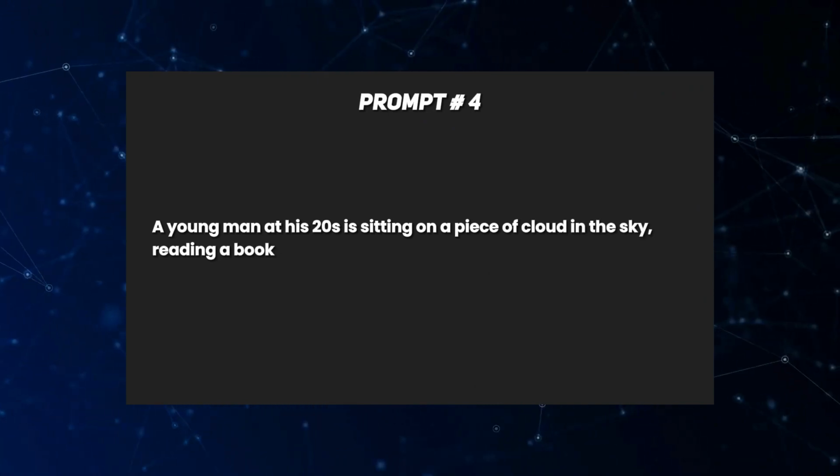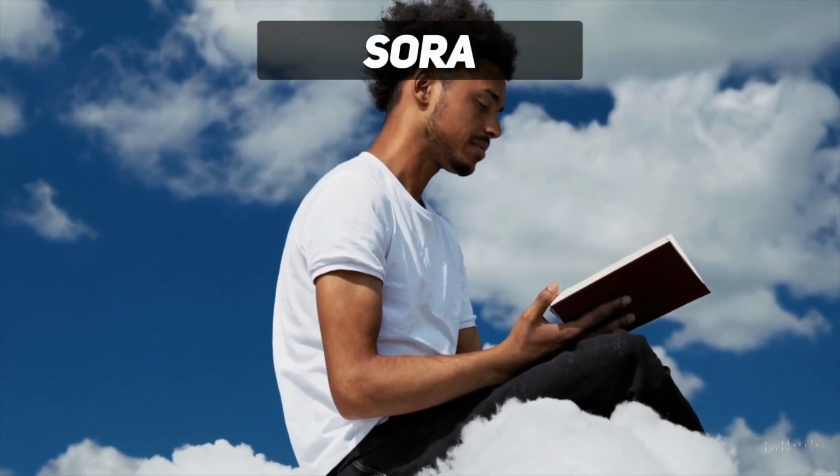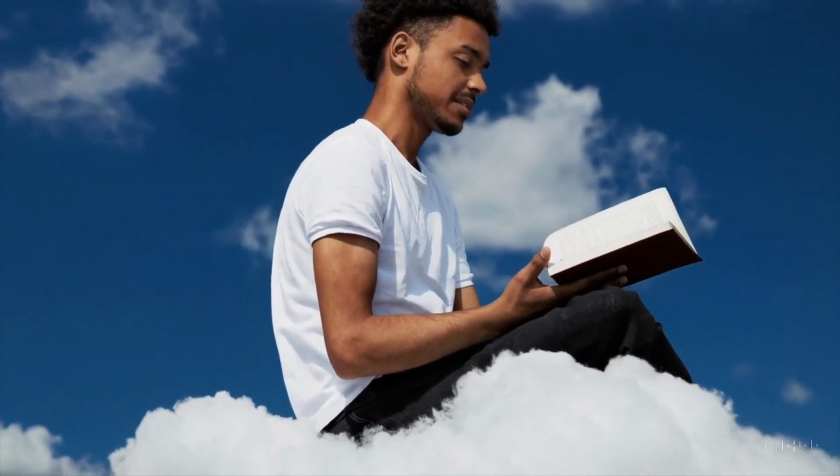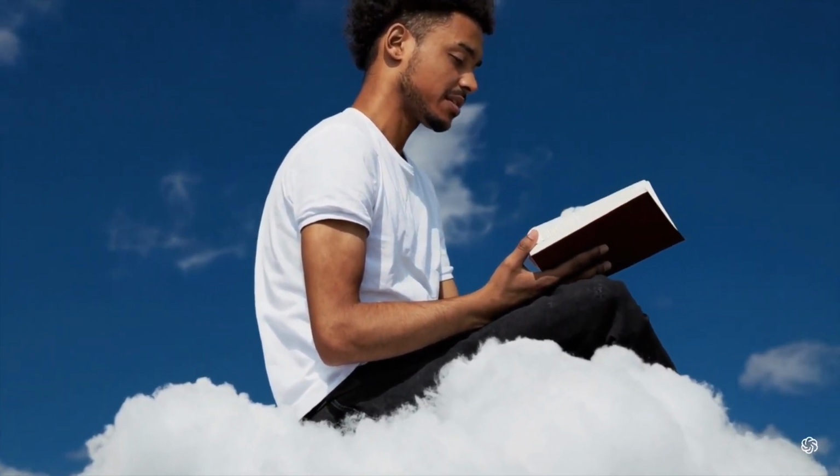Next up, a young man in his 20s is sitting on a piece of cloud in the sky, reading a book. The young man from Sora is ultra-realistic. The expression on his face is priceless as he reads the book. If we look close enough, there are some deformations on the book pages.